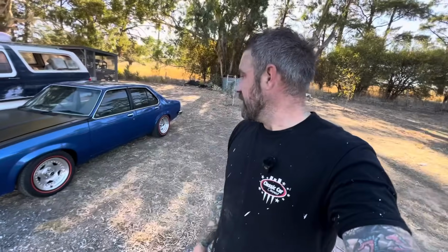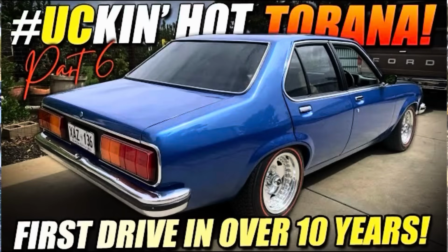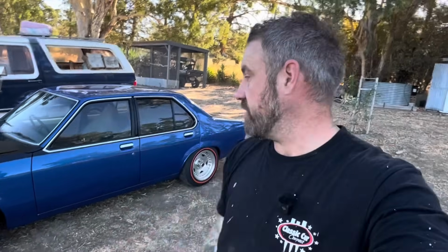Andrea's UC Tirana is one of our absolute favourites in the fleet. Well, definitely Andrea's favourite in the fleet. You can see the complete build on the Iron Empire a couple of years back. Go check out those videos.